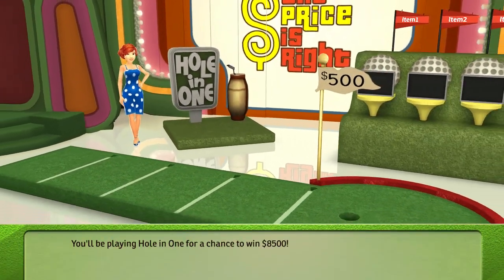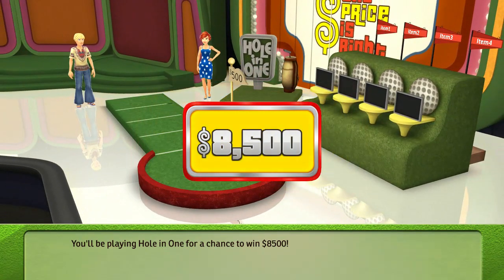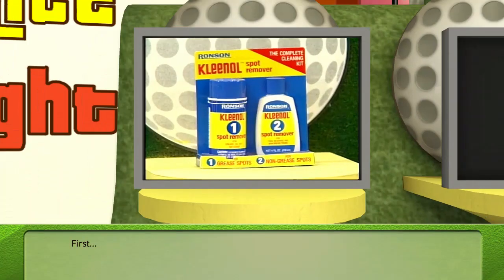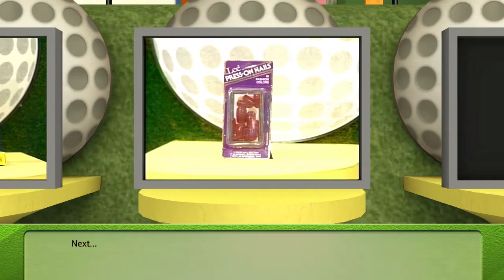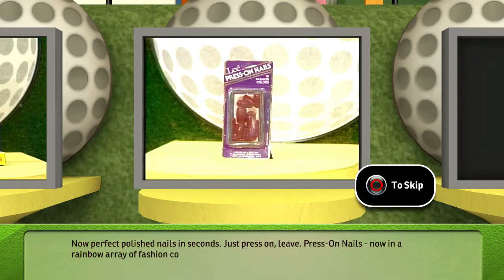For a chance to win $8,500. To win the prize, you first... Bronson Clean All, the spot remover system. Why use professional dry cleaners when you can take out stains yourself? Clean All by Ronson. Next. Now, perfect polished nails in seconds. Just press on, leave. Press on nails now in a rainbow array of fashion colors.